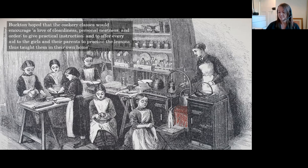And in 1870, the Elementary Education Act gave all children the right to education up to the age of 13. And school boards were set up to do this. And this was huge. I mean, there's 20,000 children just in Leeds alone who had access to education. And property owners could vote to elect the board members. And for the first time, women property owners could also vote and stand for office. And this gave Catherine Buckton a real opportunity to make a difference.